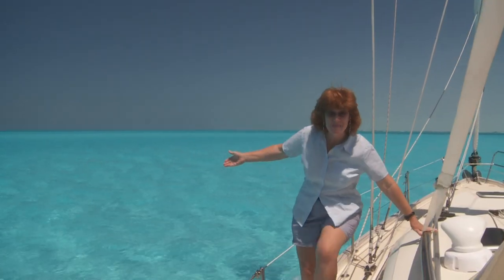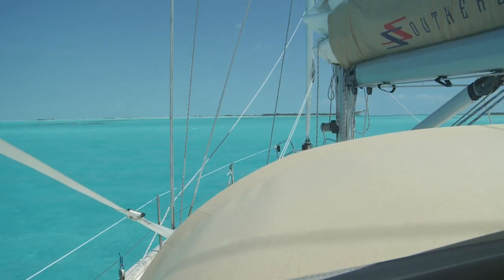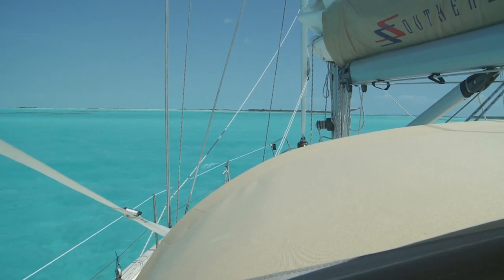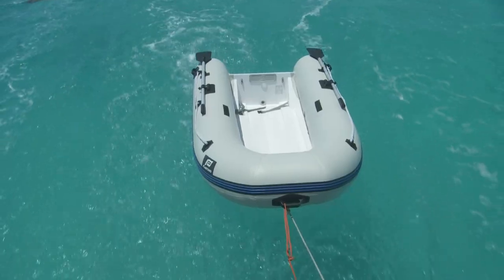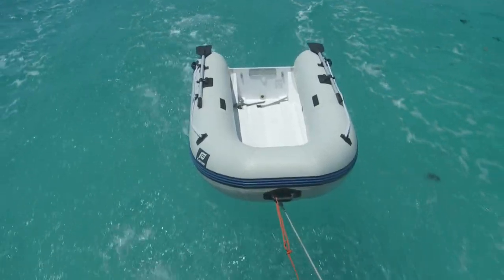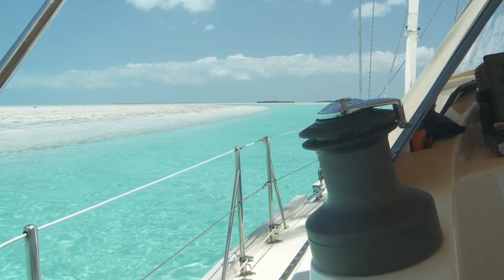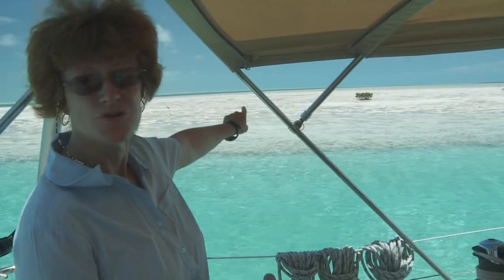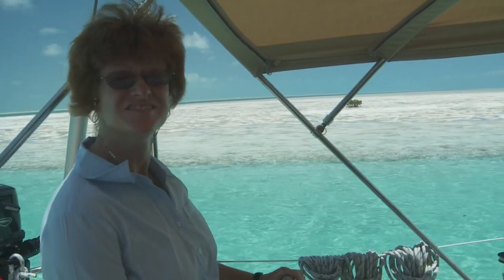Isn't this water amazing? We're stopping at Dollar Key tonight. There's big distances between the islands. It's quite an isolated spot, so it should be pretty interesting. In this area that's drying out, you can see little mangroves starting to form, just from single stalks and then multiplying. Just learning a little bit about the boat, playing with the shallow capabilities by lifting the keel up.